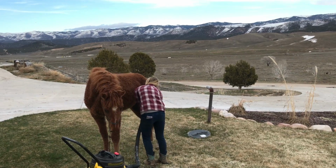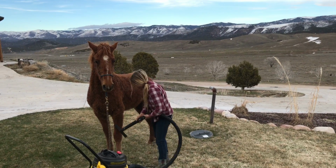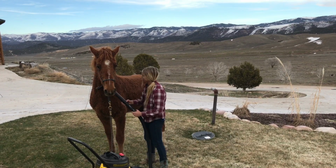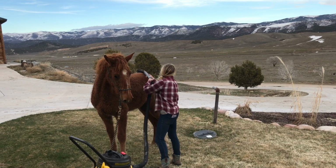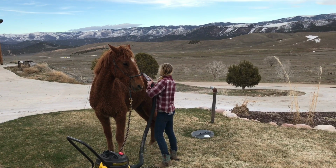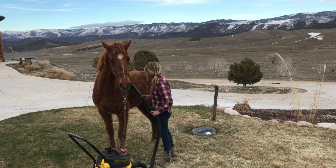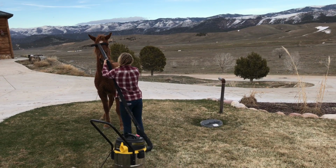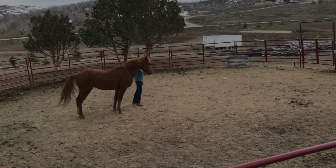Chester appreciates a good vacuum every once in a while. He doesn't like to be dirty. He also loves baths. He stands to be clipped. He stands tied. And he'll stand there forever if you just want to brush him. Chester is not head shy at all. He'll even let you vacuum his face.